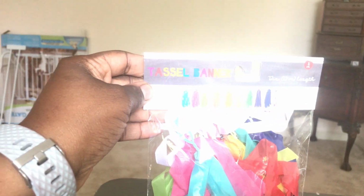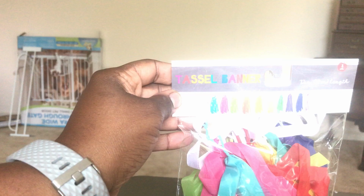This is from Target. My theme is bright colors, so I'm going to find a fun place for this tassel banner. I'm sure I'll find a place for it in my classroom with all the million other things I got.